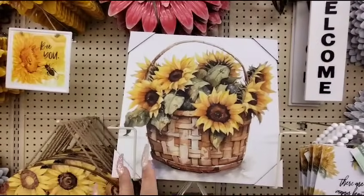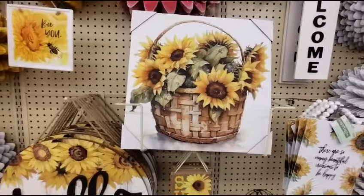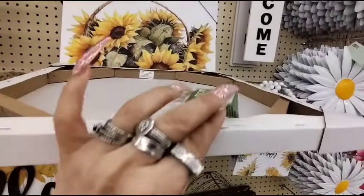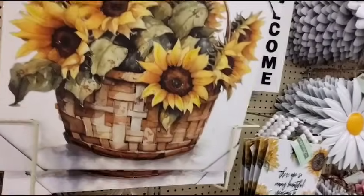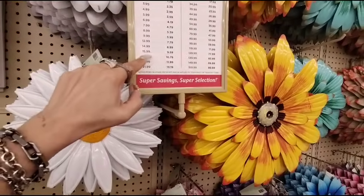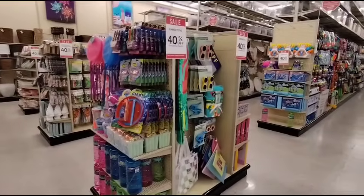So this is spring, and I'm going to keep my eye on this canvas because I really like it, but I want to put it up for fall. I know, I'm odd. I associate sunflowers with fall. That's just the way it goes. All right, sorry, you guys. This is going to be $15.99, so 40% off. I think it'll go lower. But it's $15.99, so it'll be under 10, so I won't wait till it gets lower, because they're going to be clearancing out spring soon, because they're making room for summer.